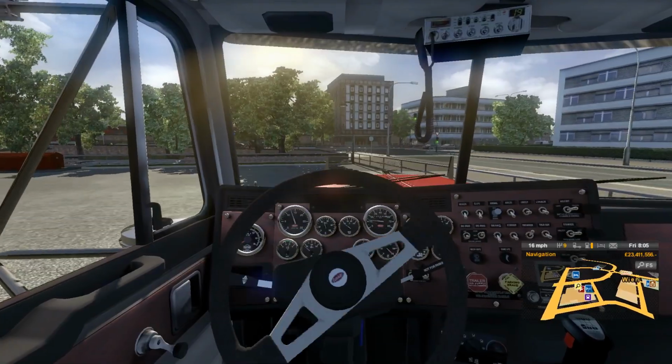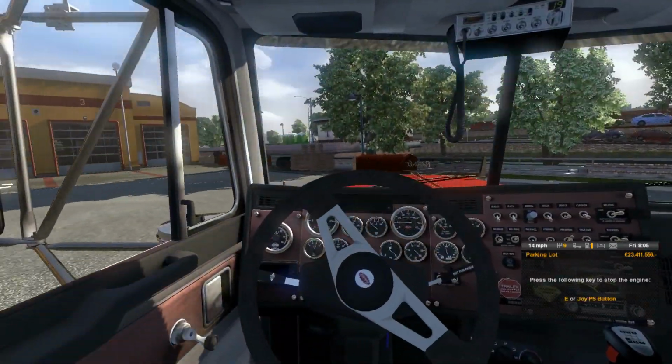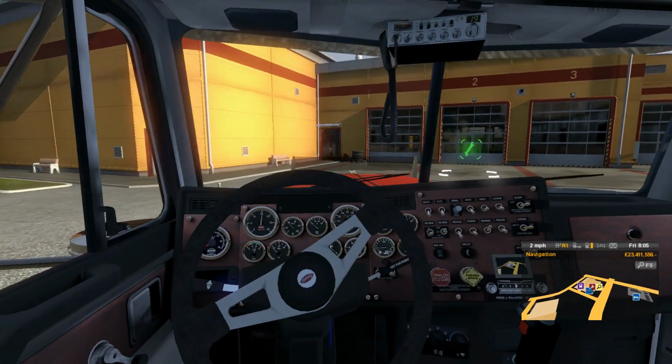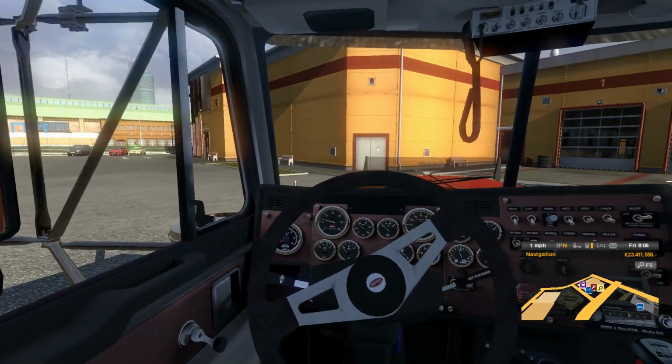So many gears, it's ridiculous. And of course, being quite a large truck, the turning circle isn't the best either. So you'll find yourself spamming the gear shifter if you've got sequential.